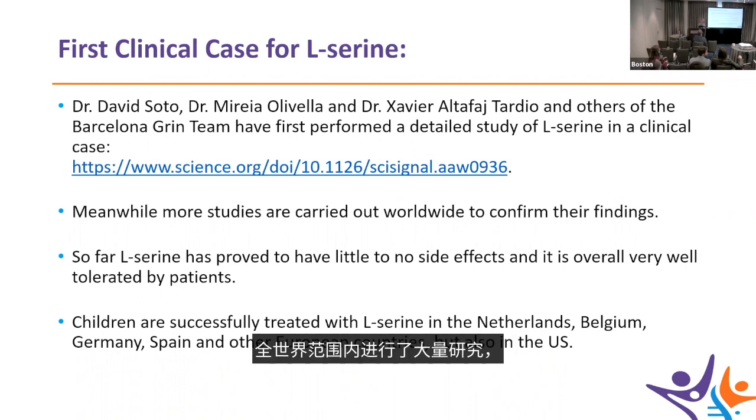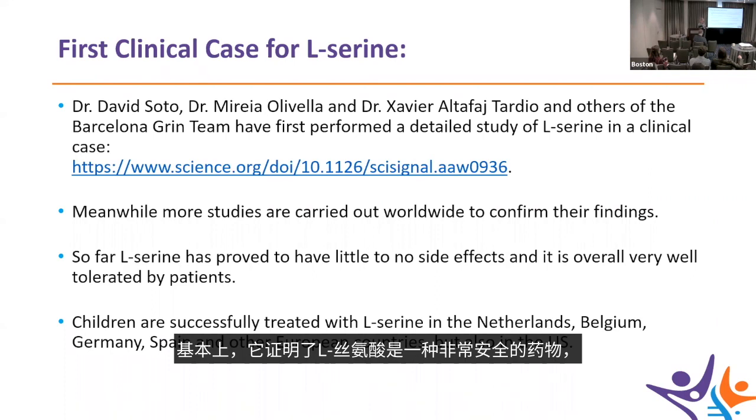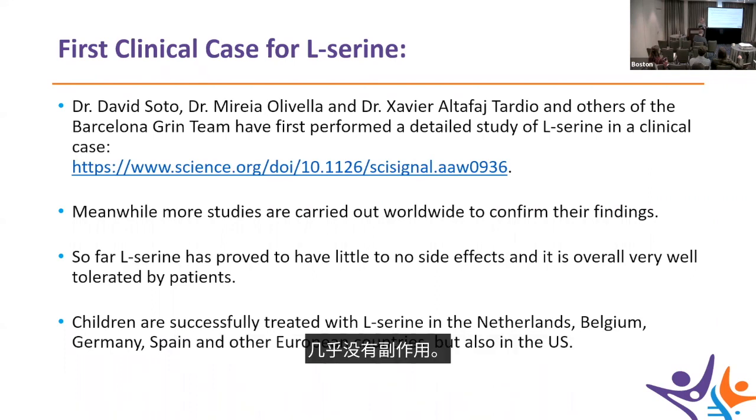And meanwhile, a lot of studies have been carried out worldwide. Basically, it proves that L-serine is a very safe drug, with little to no side effects. There can be some digestive issues like diarrhea or constipation, but that's about as bad as it gets. By reducing the doses, that can most of the time be very easily remedied. And meanwhile, children are successfully treated with L-serine in the Netherlands, in Germany, in Spain, and in other European countries, and also in the US.